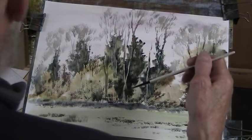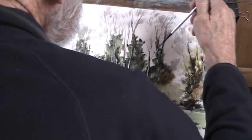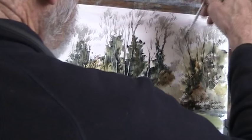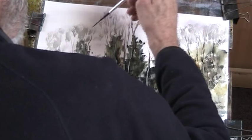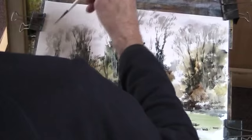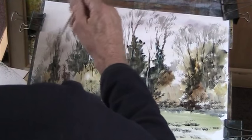Just using a bit of Payne's grey and a bit of burnt umber. As I say, you can't put everything in, certainly not in a half hour, 20 minute demonstration. But this is really just to show trees, a view that you would overlook. You can use it as a model and use bits of it in a landscape, but just good practice.